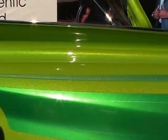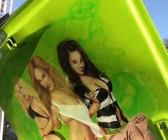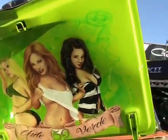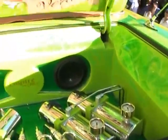Absolutely. Check out all the new graphics we got on the side right here. Everything's done underneath the clear, so you can't feel any of this. This is a multi-pattern with flake. Got some nice PPG key lime paint on here. Got all new chrome right here. The new trunk's been made. Got all our airbrushing. Got real good airbrush artists to take care of this.